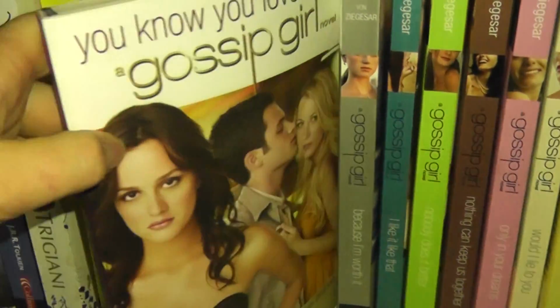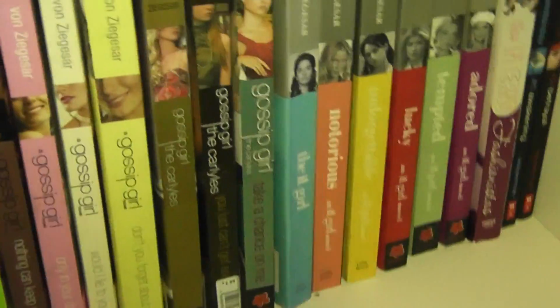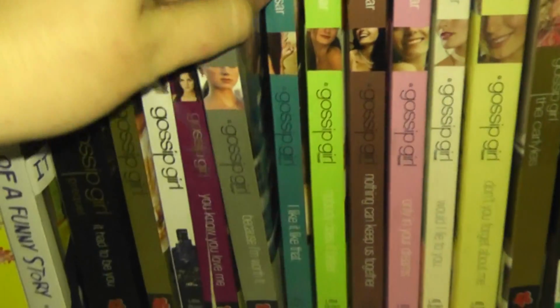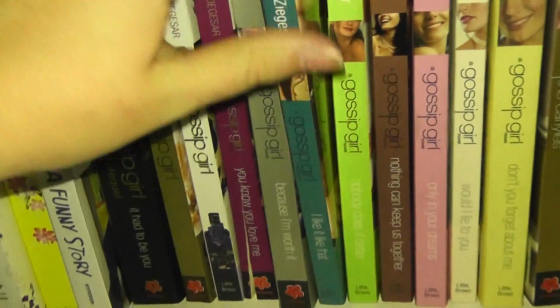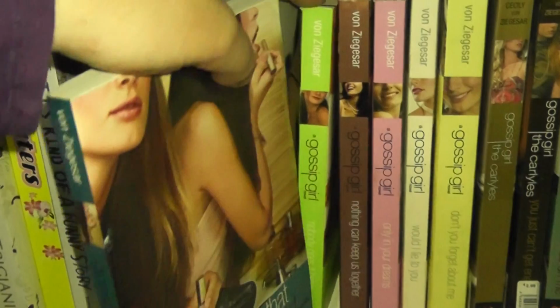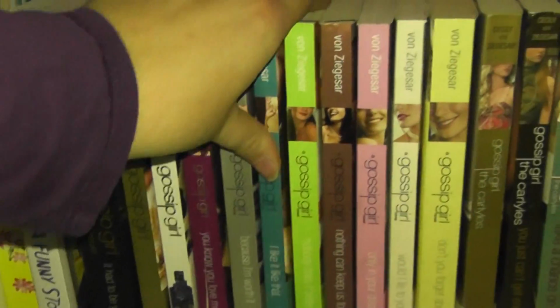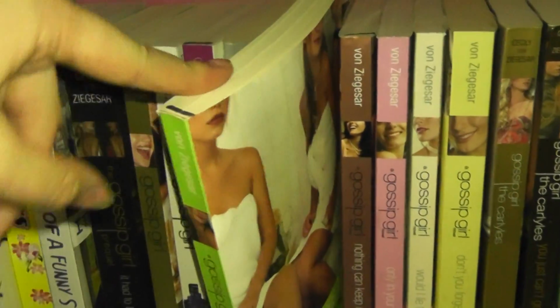Then I have this one. It's called You Know You Love Me, and I love this cover. It's really cool. Then I have this one, which is called Because I'm Worth It. This one's pretty interesting. I like these covers. I love this cover as well. This one was one of my favorites, although It Had to Be You had to be my all-time favorite. Nobody Does It Better. This one's green, which is interesting. And these covers, you never see their faces, which is also interesting.